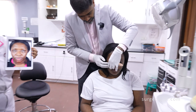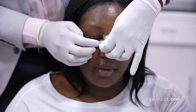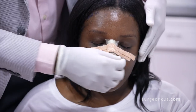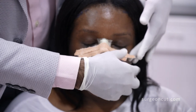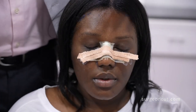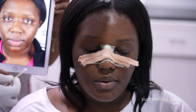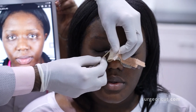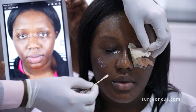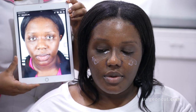Just gonna hurt a little bit, maybe. Oh, this is day 7 now. So we did multiple facial procedures for her. We were taking off the nasal splint. I'm gonna explain everything in a while. So this was an augmentative rhinoplasty. You can see how her nose was before we started. Okay. And that's it now. You can have a look.